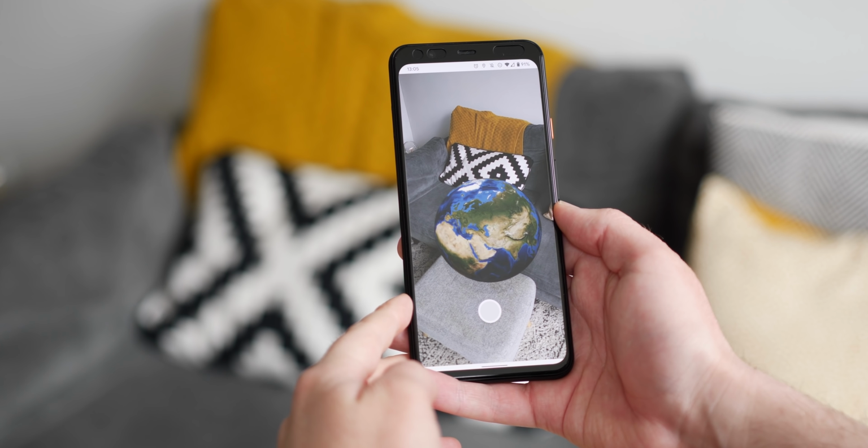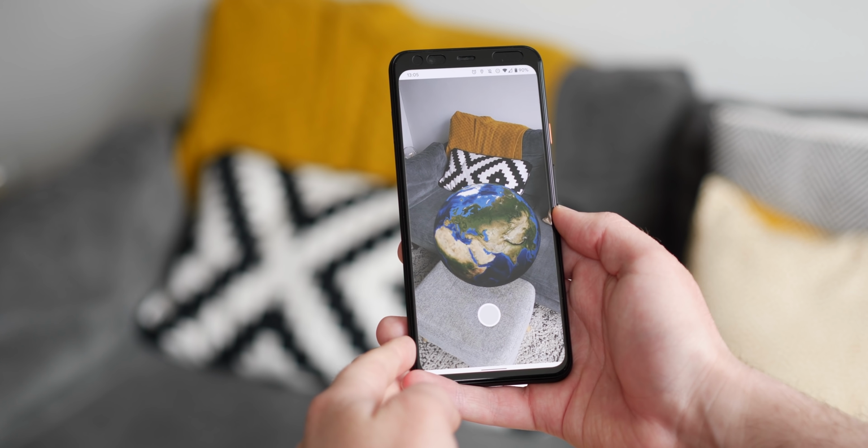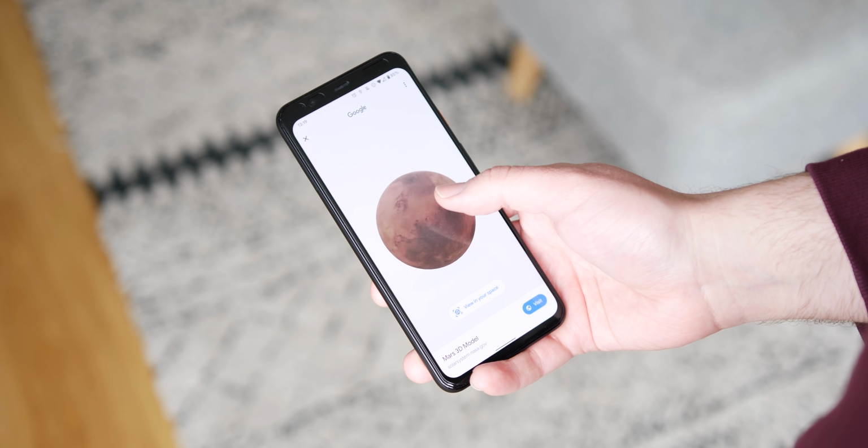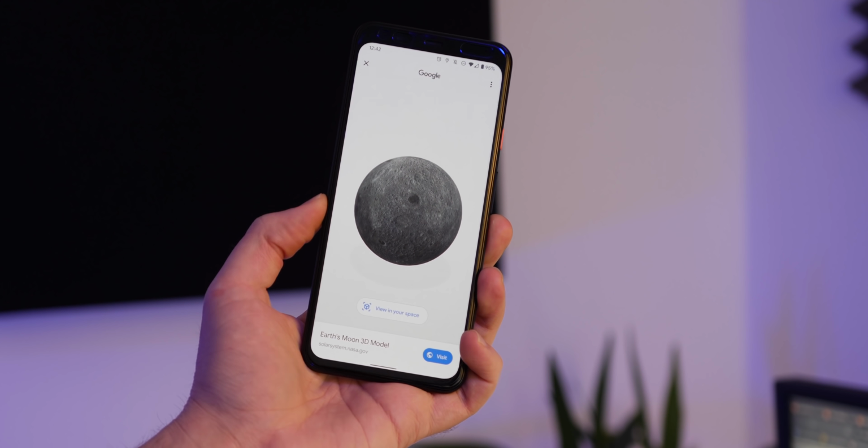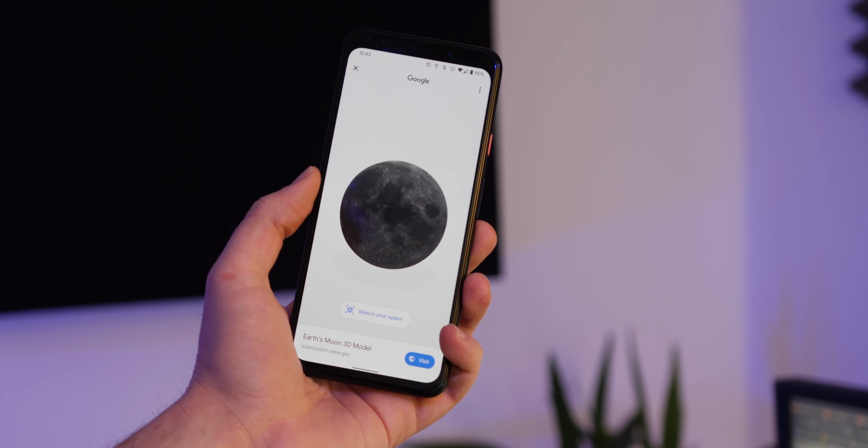Naturally, that list is not fully complete as there are potentially thousands of 3D objects that you can view in search, including clothing, cars, and more. However, it might be a great way to keep everyone of all ages entertained when you're locked at home.